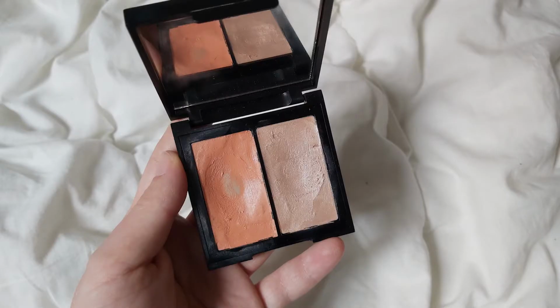Then finally, for cream blush, we have my favorite. This is the Kosas Color and Light Cream, and I have the shade Velvet Melon. Again, I've talked about this so much. This formula of all of them is the most creamy and melty kind of formula that you will be able to find. Like, the blush is creamy.